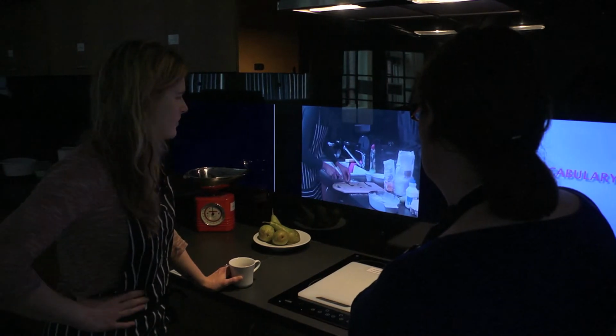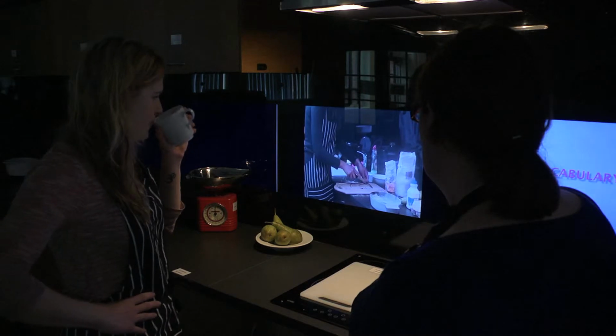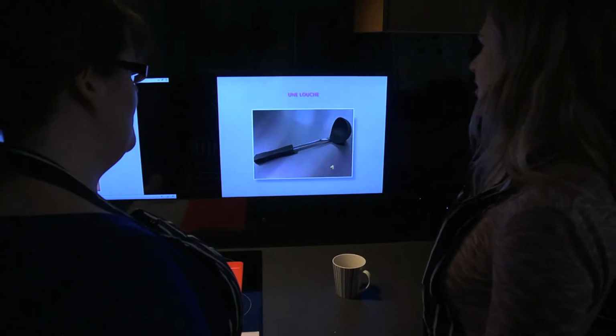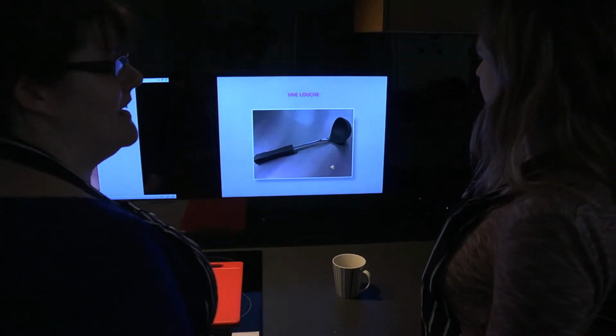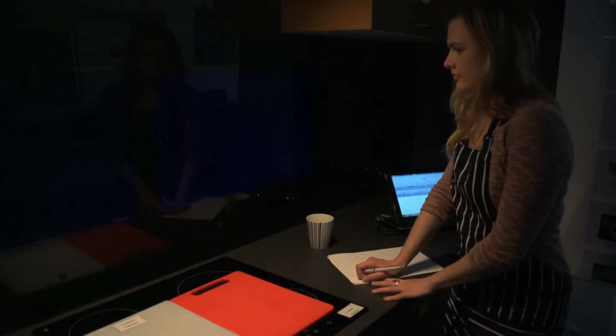And then they were presented with a slideshow of the different utensils and ingredients they would need to make the dish, and this was accompanied with the French vocabulary. So the final stage of the preparation involved listening to the kitchen, who verbally communicated what ingredients were required to make the dish and how much of each ingredient was required.